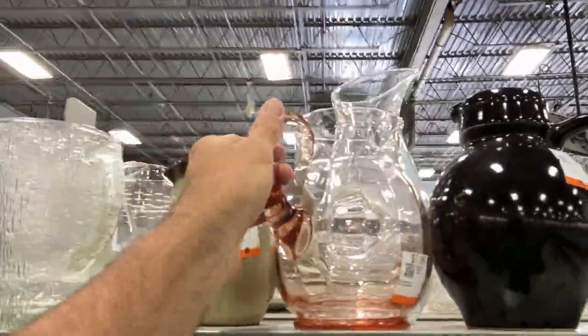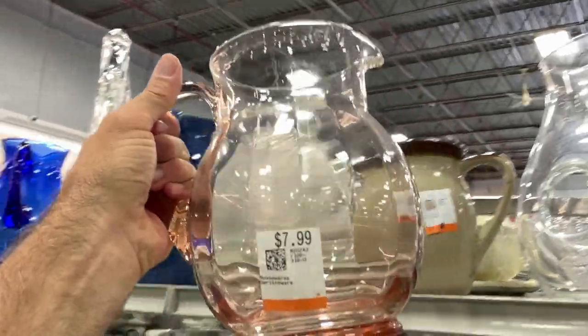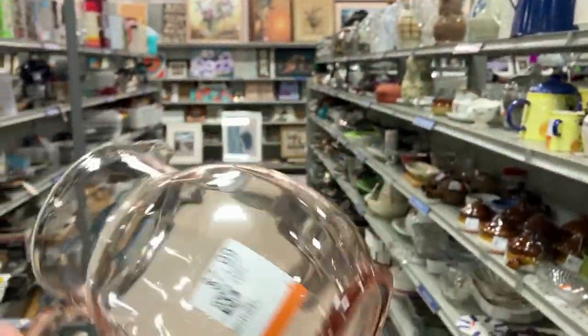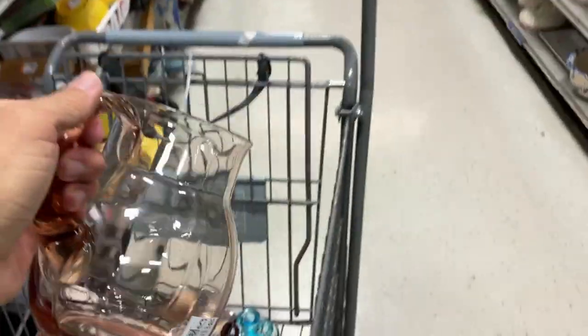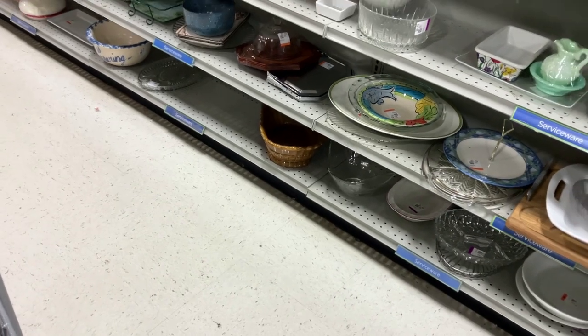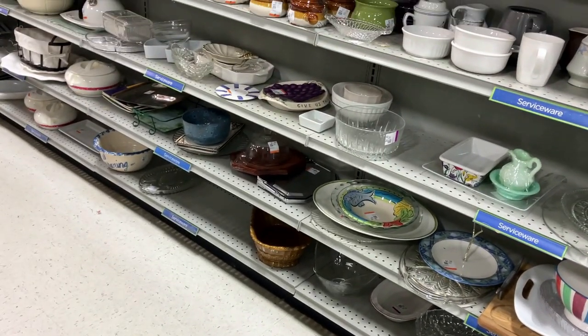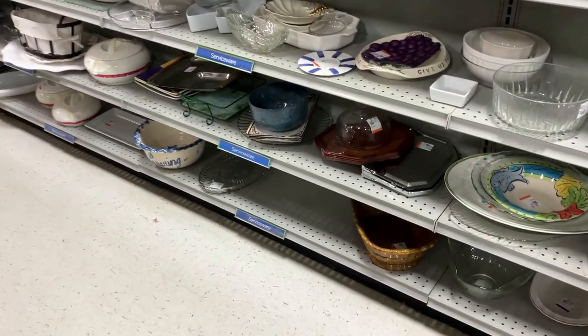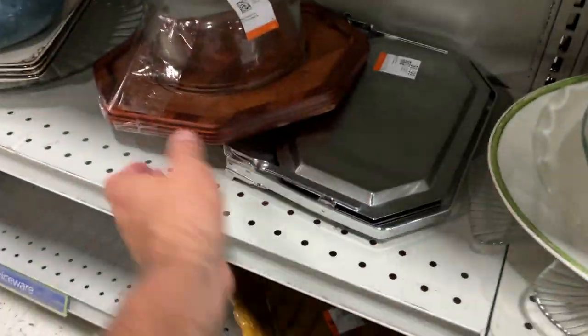Okay, let me just put my hands on this quickly before anybody else gets here. And let me stick it in my cart. That is an old pink Depression glass pitcher. I will look closely at it in a minute. But the folks are starting to gather here, and I need to move. I need to move quickly.